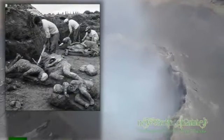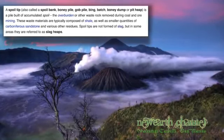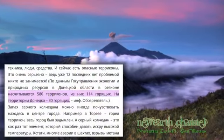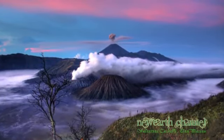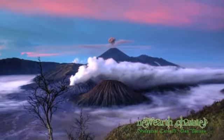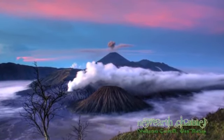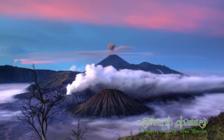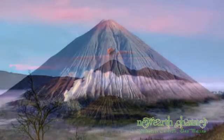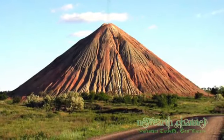The hill which erupted was not a volcano. It was a spoil tip which actually erupted. Out of the 580 spoil tips in the area, 114 have a molten core because of the chemical reactions which take place inside of these artificial mountains consisting of the waste product of the mining industry. And the spoil tips not only behave exactly like volcanoes, they also look exactly like volcanoes.